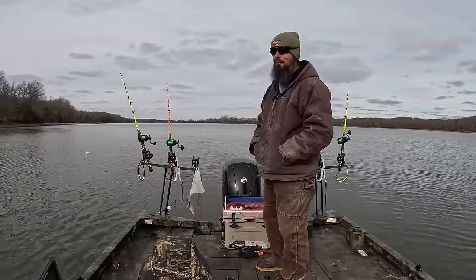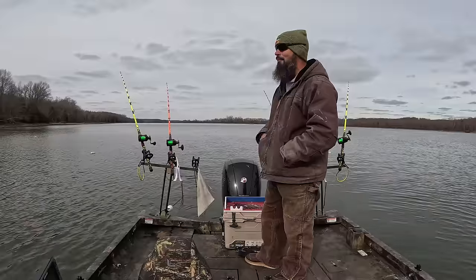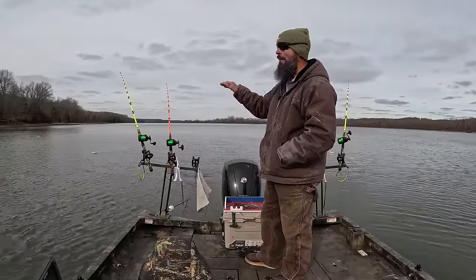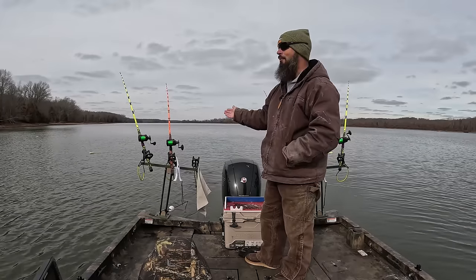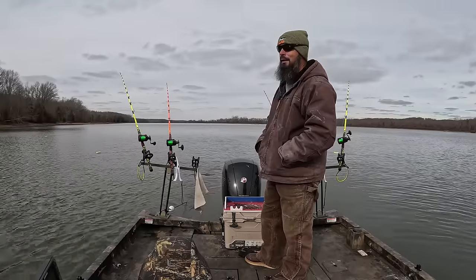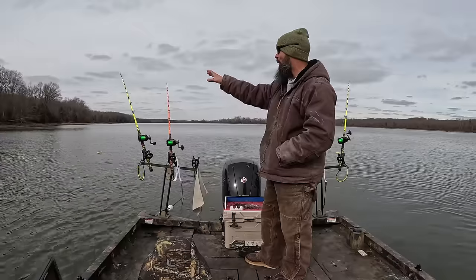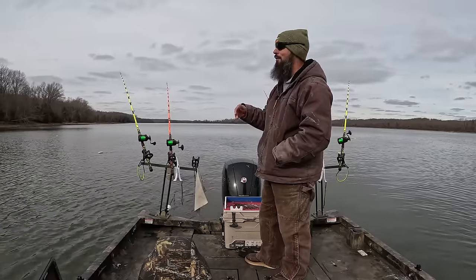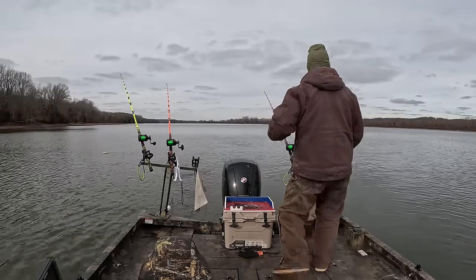Now, the only monkey wrench in this whole system is that for a while I've been finding them on the soft bottoms. If I did have rock that came out, absolutely nothing on top of rocks, but I would catch them on the soft bottoms in between the rocks. Well, today it was the opposite. I did catch a few in the soft bottom, but it was right before these rock points that come out. And once I got up on top of the rock points, it was on fire.